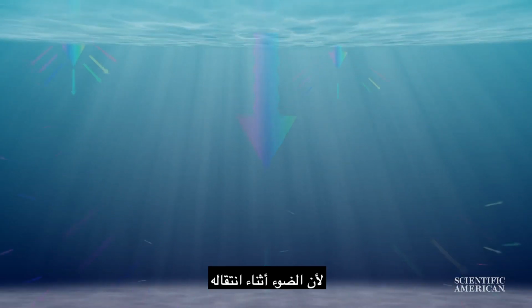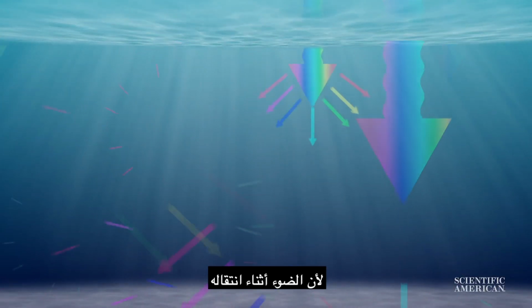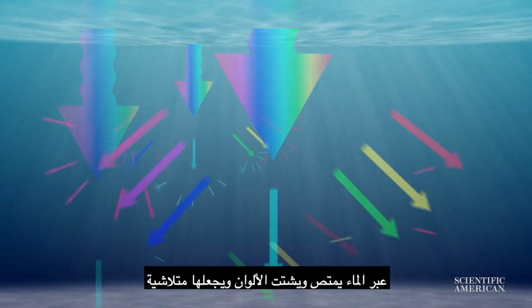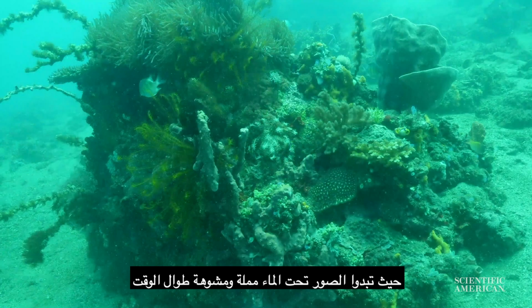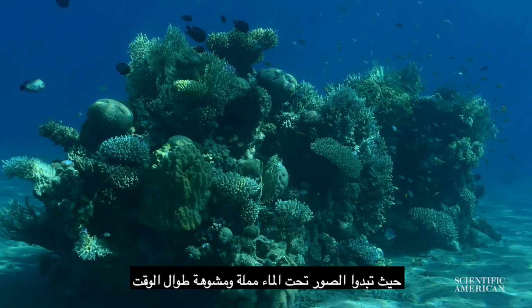Because light, as it travels through the water, gets absorbed and scattered, colors fade away. That's why underwater images look so dull and distorted all the time.